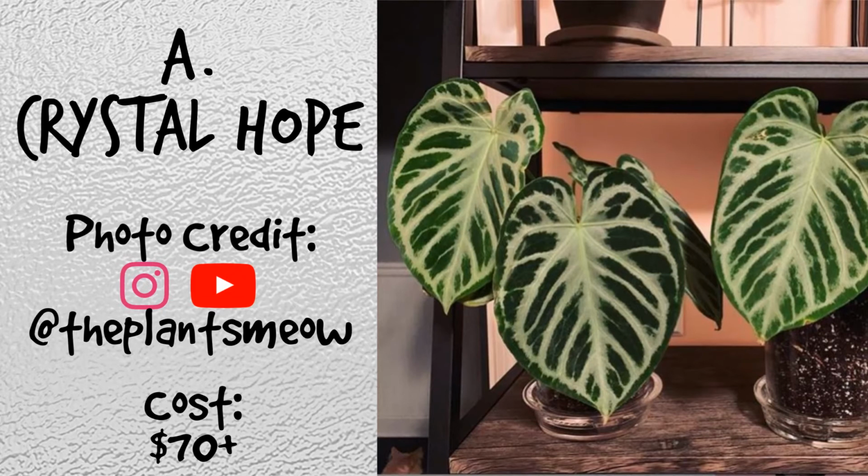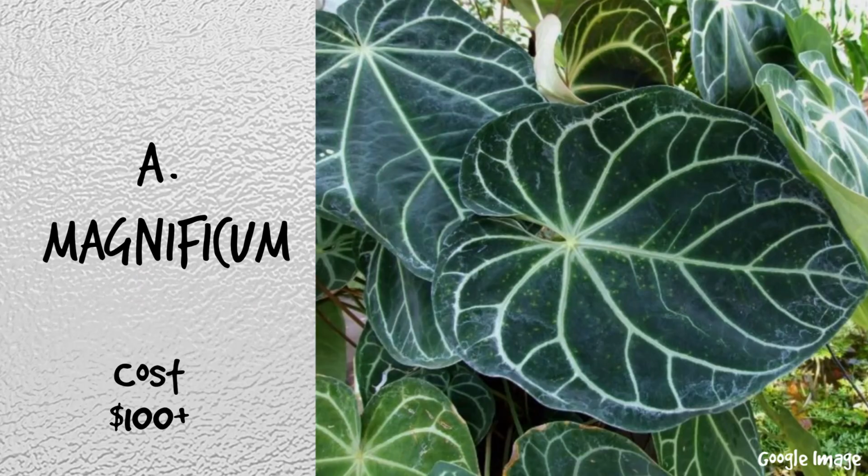Next up, we have the Crystal Hope. I think what I appreciate most about this plant is I love all the white within it. It has a variegated look to it. I think it's a gorgeous plant and I would love to have this. Fourth in the Anthurium bucket, I have the magnificum, another gorgeous Anthurium. I mean, look at those leaves. These leaves get massive. It's a very pretty plant.